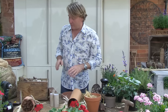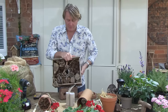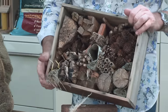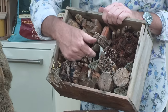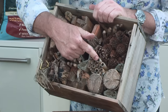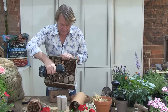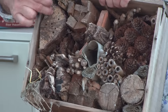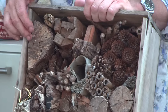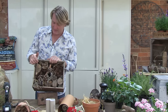You can go even further, of course, and create a whole box of them. This has been one that's been in my garden for a long time. As you can see, there are remnants here of the pampas grass. There are rolled up bits of cardboard. This is really key as well. It's bamboo canes that I've taken the drill to and I've drilled out the pith there. I've also drilled out some holes in logs as well, which is perfect for solitary bees. Little masonry bees visit, and they lay their eggs in there.